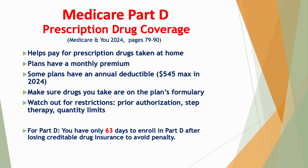In 2024, there's an annual deductible of $545. Some plans have less. It varies from plan to plan. You want to watch out for prior authorization, step therapy, and quantity limits. Prior authorization is not usually a big deal. It's a matter of your doctor faxing information in to the company in order to get that authorization. If you see step therapy, that might be a little bit more concerning because what that means is they want you to try 2 or 3 other medications before giving you the one that you have been prescribed. These are strictly for drugs that you're picking up at the pharmacy and taking at home.